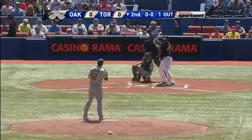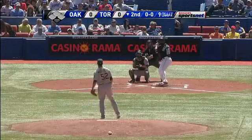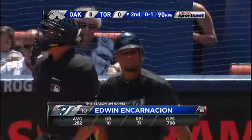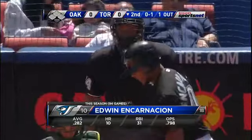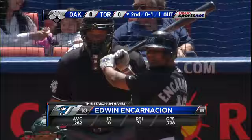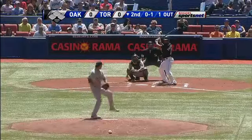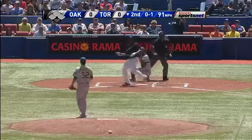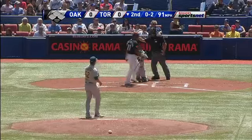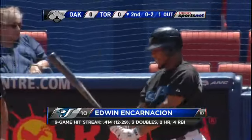Edwin Encarnacion with a 9-game hit streak. He is in a groove, and you had mentioned it. Encarnacion's a streaky hitter. We saw it several times last year. When he gets it going, it's tough to cool him off. When he is not hitting, he is swinging at a lot of bad pitches out of the strike zone. Curveballs seem to give him problems, but when he's locked in, he takes those pitches.